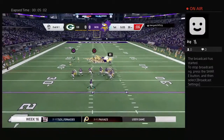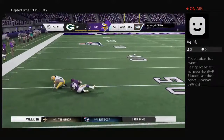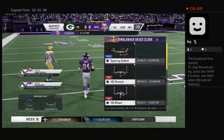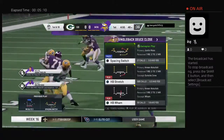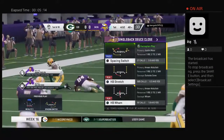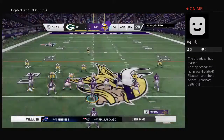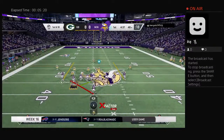From the 35 on 2nd down, Cousins. Oh, that one sailed a bit, but the catch is still made. 12 yards there, 1st down Vikings. This has to go down as one of the simpler routes in the playbook, but oh so effective. Nice completion there. Keeps the sticks moving.